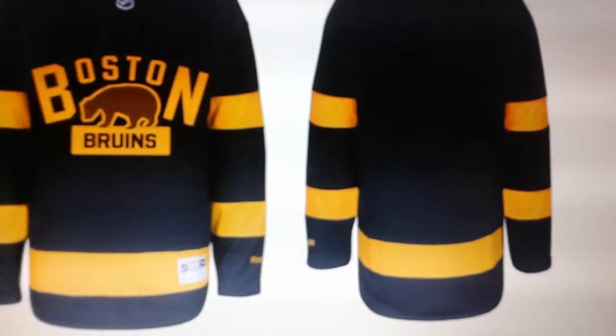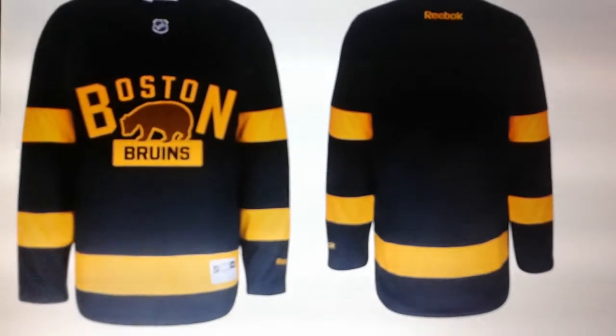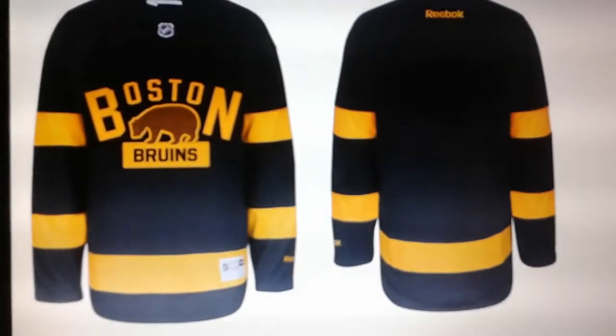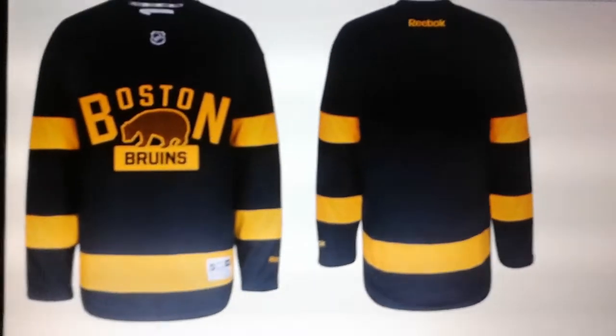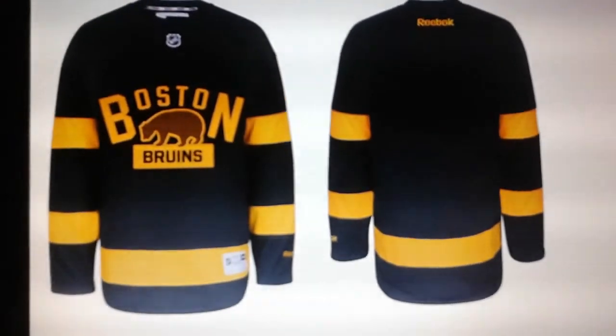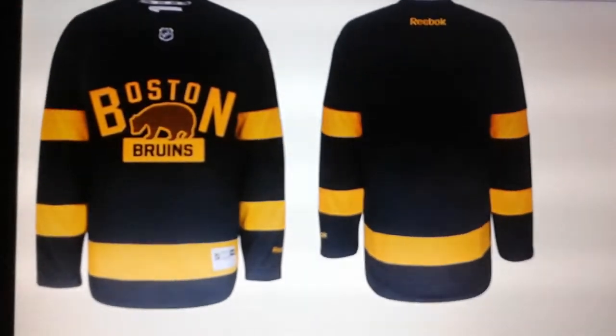And to you Boston Bruin fans out there, I think this is a damn great decision from Boston. I think this was absolutely the right move, and I look forward to seeing this on the ice. I know I've already said it once or twice now, but I think this was a great choice.